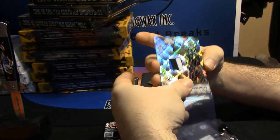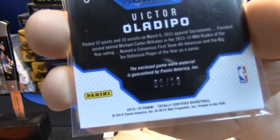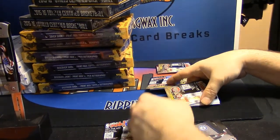And Gary, just doing a little bit of basketball right now. I'm still working on my Stratoganza, but I think I'm down to 9 with 2/10. Some low numbered action so far. Next box or next pack. Let's see.